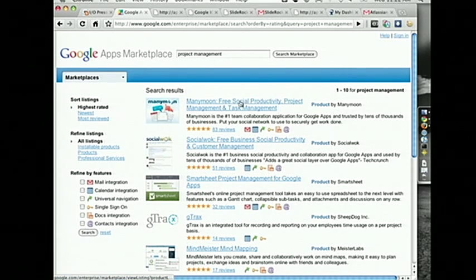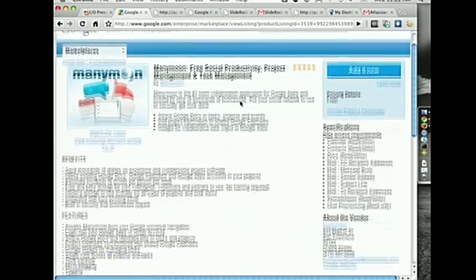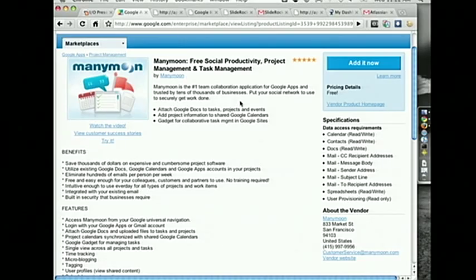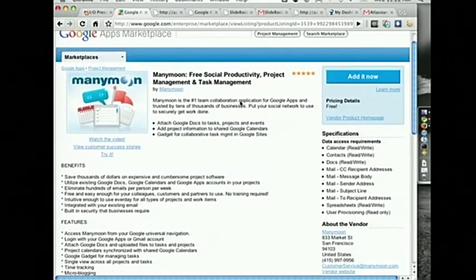I can look at all the listings here. Let's pick Manymoon, take a quick look. Again, I can read about the application, I can get links to videos, I can read about ratings and reviews, about what the community thinks. And let's say based on this, I'm interested in acquiring this application and trying it out for my business.